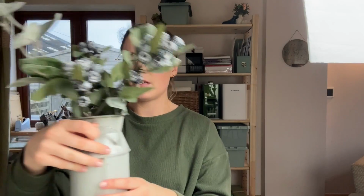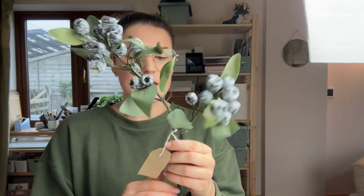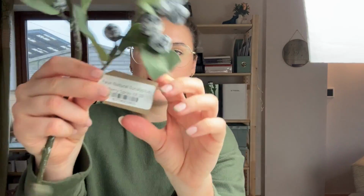But then this is my favourite purchase. So this is the little vase that I usually take. It's like a metal milk jug type thing. And I wanted to fill it with some more festive looking flowers. I wanted these little berry stems for a while. They're so nice. I'll show you them on their own. Frozen berry stems, they are £8.50. And then these are just some little fuzzy eucalyptus stems, so I thought they'd look nice. They're still quite muted, which is just me really.